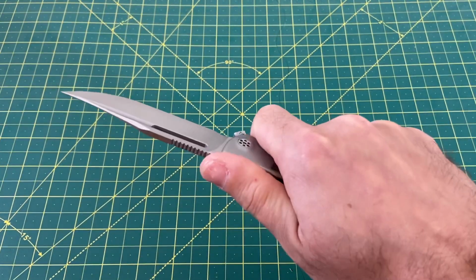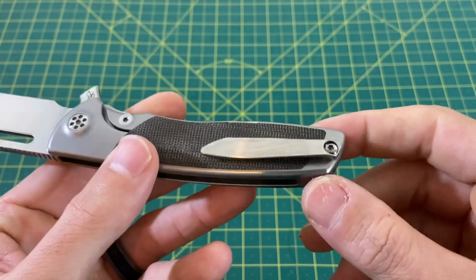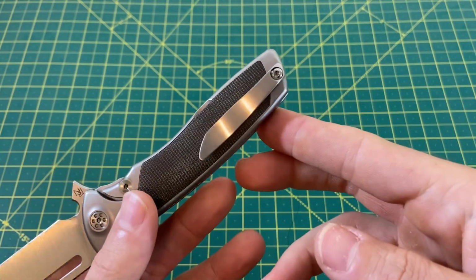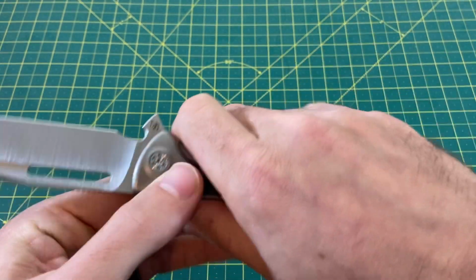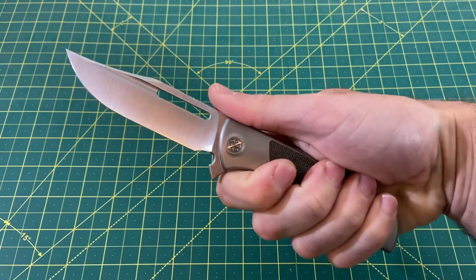The ergos are fantastic in hand. Love this pocket clip. It carries deep enough, and it is zero hot spot, and it's just beautiful. It is an absolutely beautiful pocket clip. There's not much I change about this knife either. I wasn't expecting to, though.